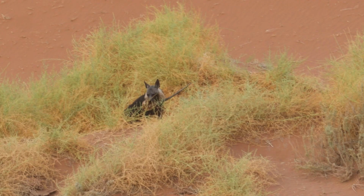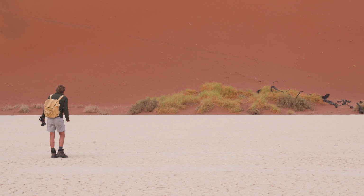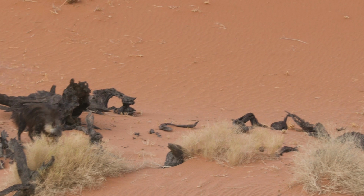Wow, this is amazing. That's an oryx horn. He's got an oryx horn in his mouth right now. So I have to be extremely careful because we've got a predator with his food, and he may see me as somebody who's trying to take that food off him.